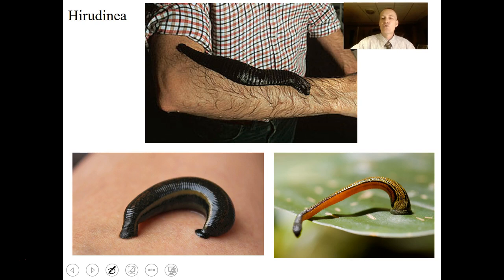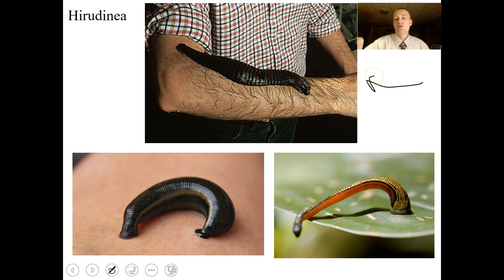And for the leeches, I went ahead and showed you the world's largest leech here. This is a leech found in French Guiana, which is a country in the northern part of South America. And this down here is the medicinal leech. And this is just a cool leech on a leaf, a land leech. So leeches can be aquatic or they can be terrestrial, and they're blood drinkers. So that's how they make their living.